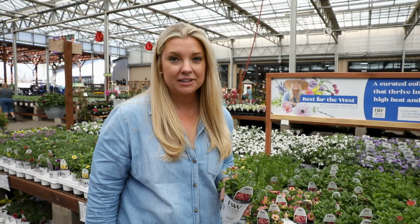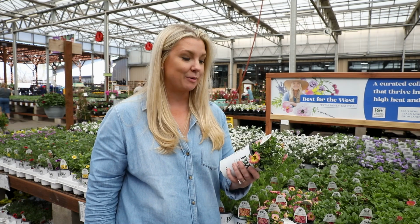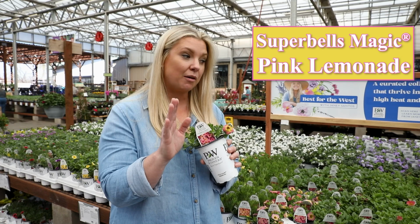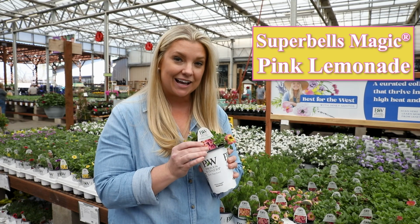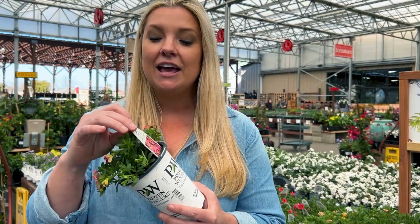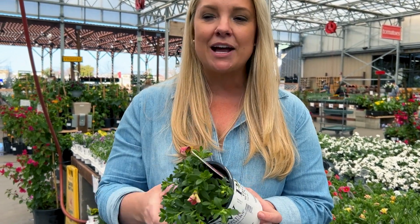So another really great plant from Proven Winners that you're gonna find at Green Acres Nursery and Supply is Superbells. Now, Superbells are just like Supertunias. It's basically petunias times 10. These are calibrachoas times 10. You're gonna find these in every single color you can imagine. And this one is one of the new ones that I'm really excited about. It's called Superbells Magic Pink Lemonade.